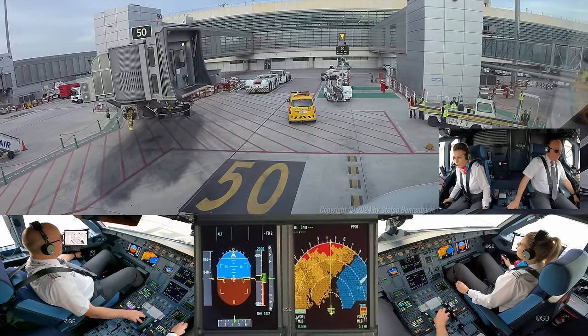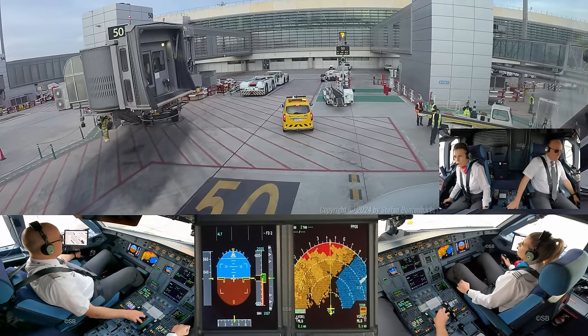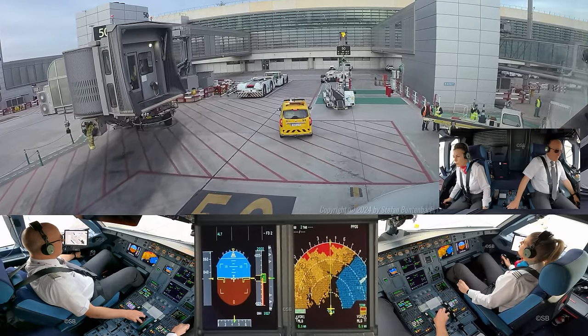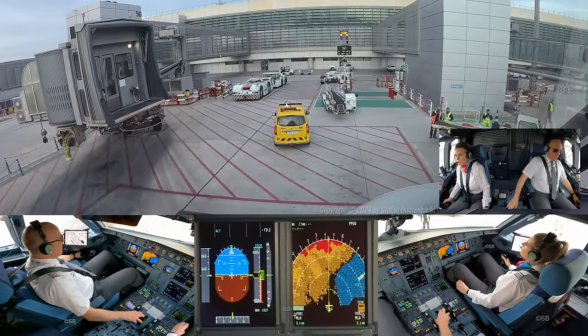Ryanair on stand 37. Go ahead, Ryanair on stand 37. Stand 37, please say again the full call sign. 2 kilo mic. Copy, thank you.